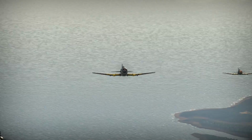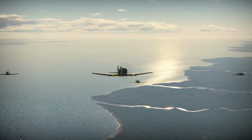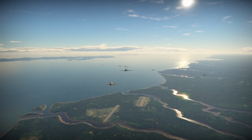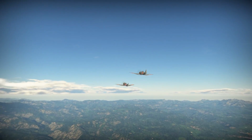Two prototypes were constructed, the first of which had the more usual four-bladed prop arrangement and the second of which had a six-bladed prop. Neither of these made it off the ground, however, as the war came to a close and brought a halt to all production. The Ki-87 had a slightly more successful run, however, but only just.